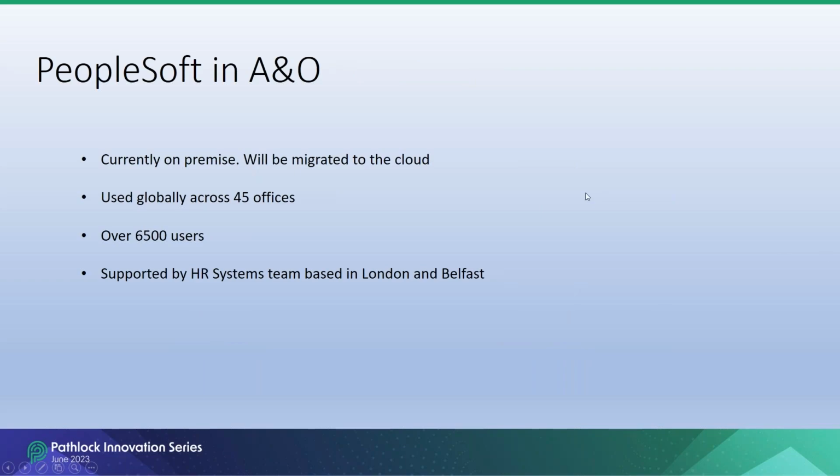Okay, let me give a bit of background on the PeopleSoft system at Allen and Overy. We have been using PeopleSoft HCM as our core HR application since it was implemented almost 20 years ago. Our instances comprise dev, UAT, training instances, dedicated payroll instances, and a pre-production instance. These are all hosted in data centers at Allen and Overy. Saying that, we are working on a project where we will be migrating our instances to Azure Cloud. This is expected to go live later this year.